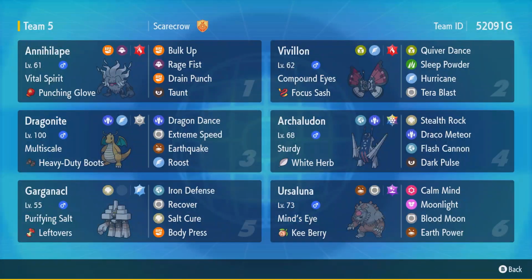We also have Quiver Dance, of course, to boost our stats, as well as Terra Blast. I went with Terra Fire. Its move pool is really, really limited, and Hurricane or Flying is a really good offensive type. But of course, one Pokemon that we kind of struggle with is, well, Steel types in general, but also, of course, Gholdengo, who is very common. And so I just wanted a way that we could handle potentially Gholdengo, but other Steel types as well. And yeah, Fire is just a solid offensive and defensive type for it.